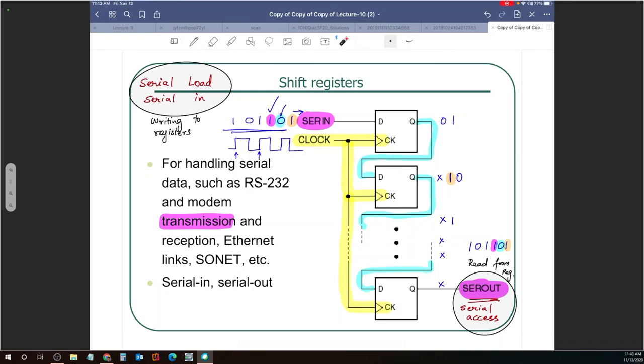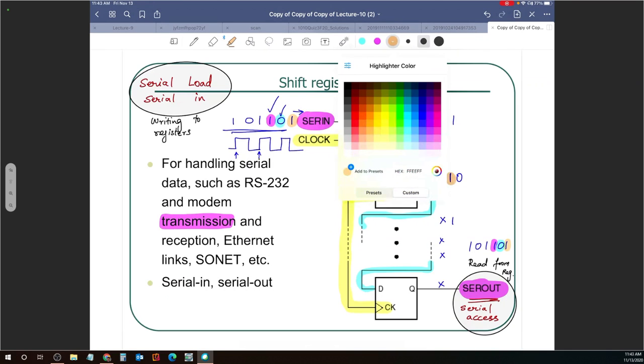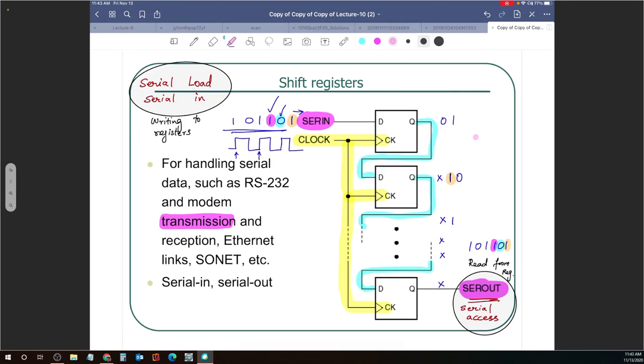Now, another thing that I want to point out with this is, even though you can do a serial load and a serial access with this, I think we can also do a serial load and a parallel access with this. How do you think you can do a parallel access with this? Give each queue. Absolutely right. You are right. So if you monitor only the most significant queue here, then you read the serial out. But if instead I just monitor all the queues, that's my parallel load, right?